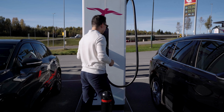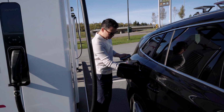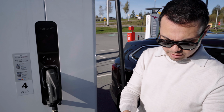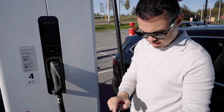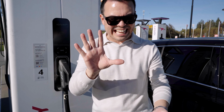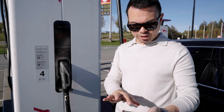Okay guys, we're now back at the charging station. So what we're gonna do is charge both cars, as I said, to see what charging speed we get. I think we're going to do this for the Enyaq and the other one here for the Audi. This one is called 4. I'm going to reveal the consumption and thus the range at the end of the video. I want to keep that till the end, keep you guys a little bit on your toes.